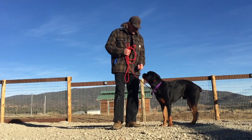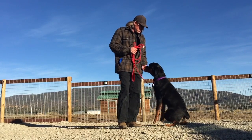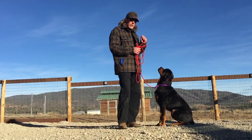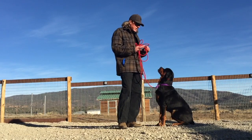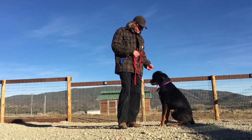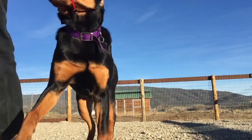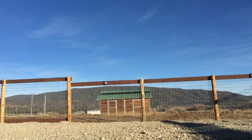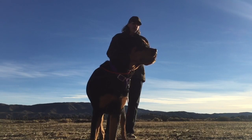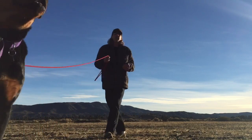All right, so, sit. What I'm gonna do is take him out of this session out into the field and show you how we're going to switch the drives and see the difference in them. Let's go. I'm just going to switch the drives on him here on the long line and kind of see the difference in his behavior and his excitement level.